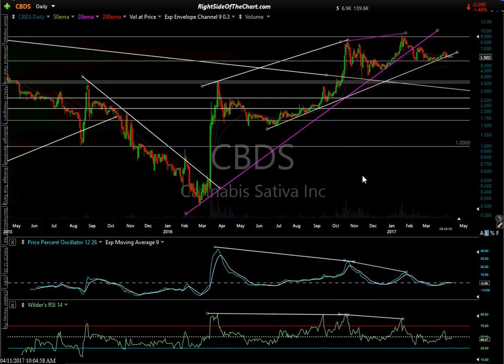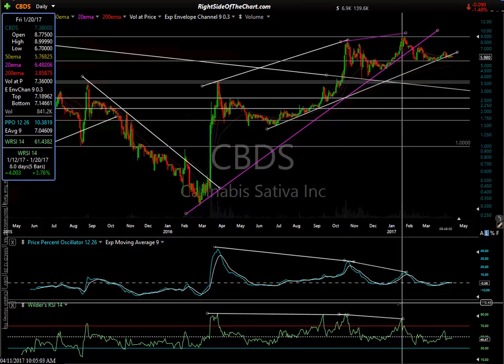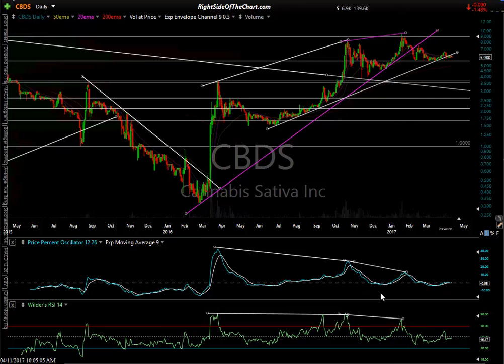CBDS, Cannabis Sativa, lines everywhere as you can see, but most importantly I'm noting a divergent high right here at this point. A series of 2 consecutive divergent highs, and the previous one did play out for a correction. There was your correction after this divergent high. And right now we've come full circle, made another divergent high. Now we have corrected off that divergent high, and we're also correcting sideways.